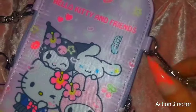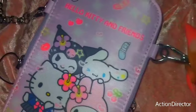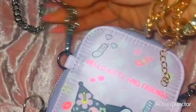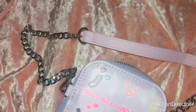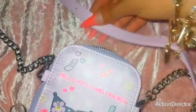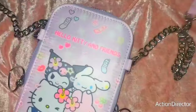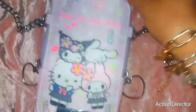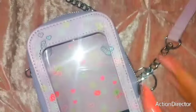Really good quality, heavy hardware. It's not cheap, it's not flimsy, it's very durable. And then it blends into this pink strap. It is adjustable, you can make it shorter or longer. I love it. It's silver, little silver heart zipper pulls. I did assume that it was going to open like a book, but it doesn't. This is what it looks like, and you just slip your cell phone inside.